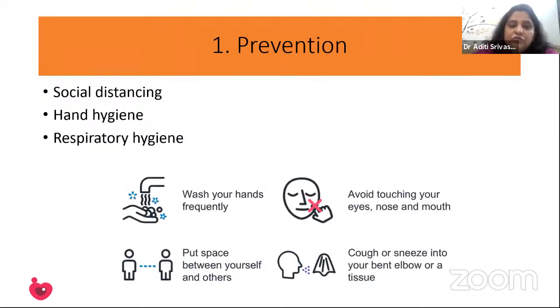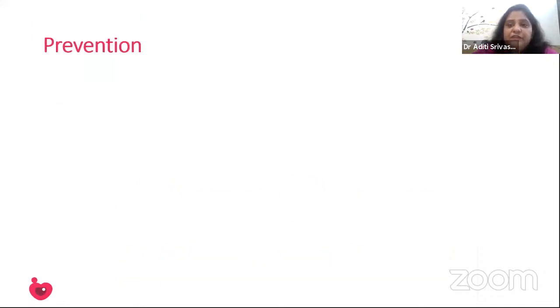So all the rules of social distancing, avoiding the crowded places, using sanitizer, frequent washing of hands, keeping distance between two people when you are visiting for appointments or going out, and all the respiratory hygiene, use of masks, are applicable for everyone, for pregnant mothers as well as for the general population. But there are certain things a pregnant mother, if possible, should practice to avoid infection.